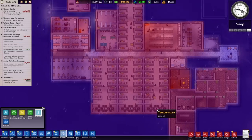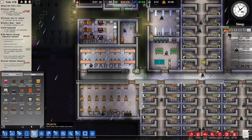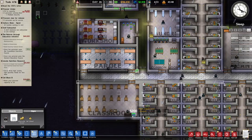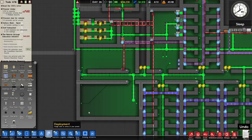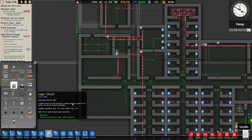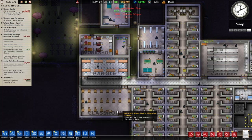Down here is looking a bit cold, because we have a radiator in the classroom set. That may be something we do as well, so put a radiator down here. Now the question is, do you reckon we can hook that up? That'll be interesting.